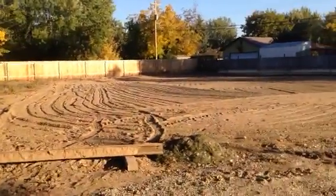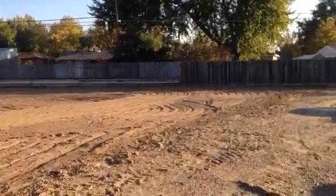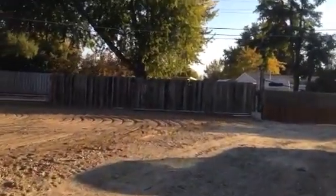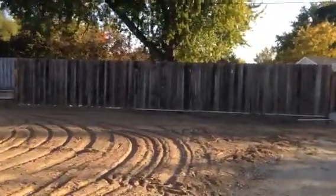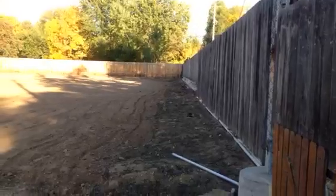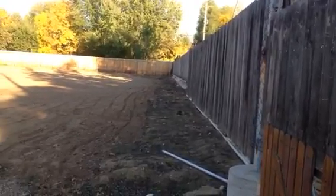This is all cleared off here. Behind the wooden fence, there is an alley. Even the alley is fenced off, so it's completely enclosed. Here's the access gate back here. The property line goes just slightly behind this fence. Okay, so you can see all the way across here. The property line is probably a couple feet closer to the alley from here.